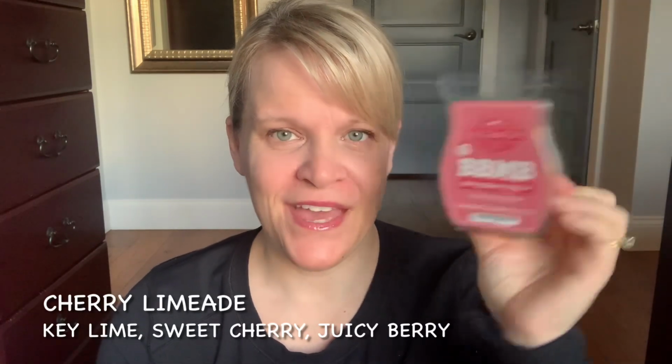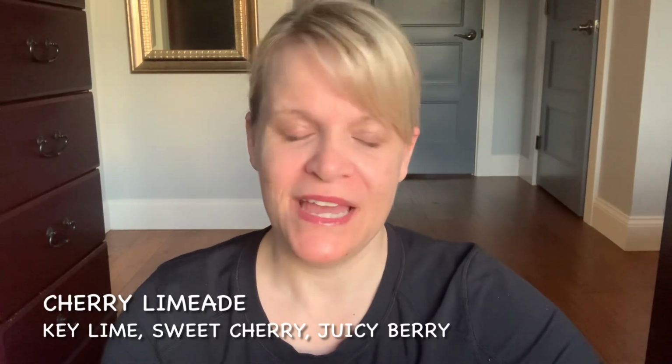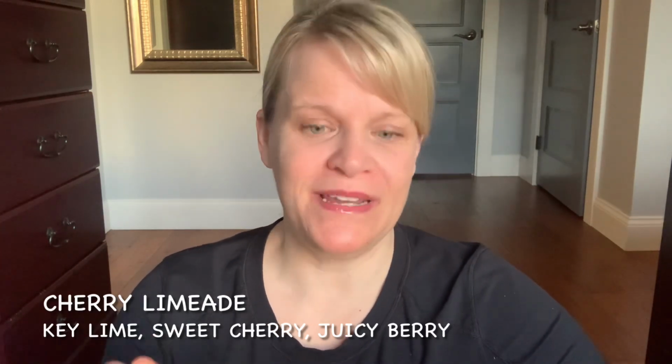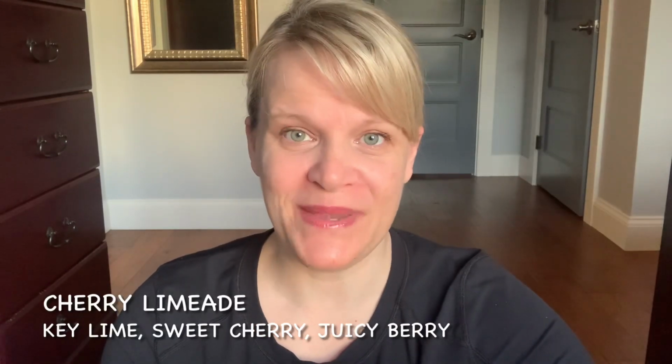And will I be repurchasing this? I may repurchase one just as a backup for my husband. But I have a lot of wax, so I'm trying to be good. And this isn't one that I personally like my home to smell like on a regular basis, but it's nice for a treat. So that is cherry limeade. Very strong.